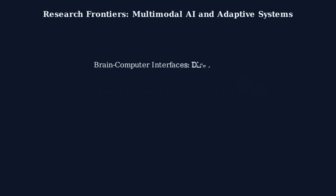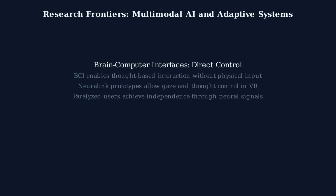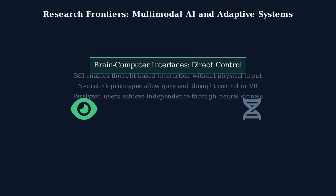Looking to the future, brain-computer interfaces represent the ultimate frontier in multimodal interaction. BCI technology allows direct thought-based control, bypassing traditional inputs entirely. Neuralink's prototypes demonstrate this potential, enabling paralyzed users to control VR environments through gaze and neural signals, achieving unprecedented levels of independence and seamless human-machine integration.